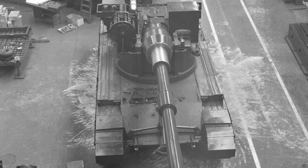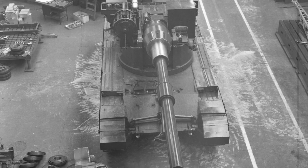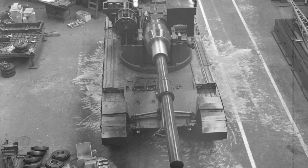Although the platform could traverse fully horizontally, firing was limited to a narrow arc at the front and rear of the vehicle. It was also equipped with a concentric recoil system built using a tube surrounding the breech end of the barrel. This provided a space-saving alternative to conventional recoil cylinders.